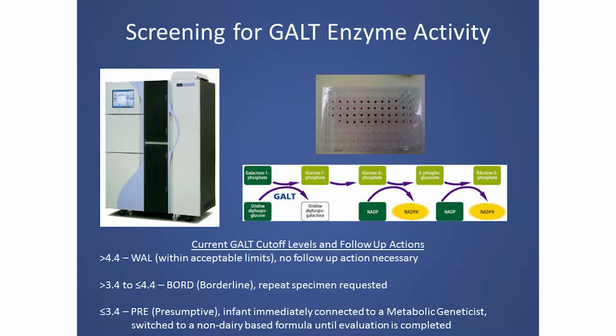It's actually an indirect measurement. We're not actually measuring Galt activity. You have a substrate. The Galt in the blood cells breaks down the substrate, and then you have a variety of other biochemical reactions, and you measure fluorescence. The cutoffs for this assay that led into the work that Miriam performed, I left unitless because the vendor PerkinElmer puts an arbitrary unit measure on as a measure of fluorescence. It's units per deciliter, but I dropped the units because the value is what's critical for the remainder of the discussion, and that is any value greater than 4.4 was a normal result.